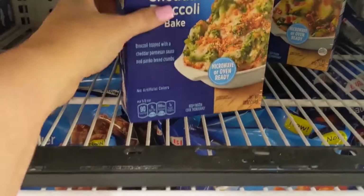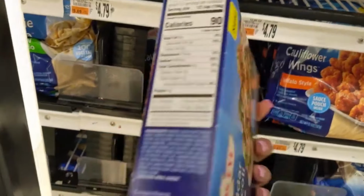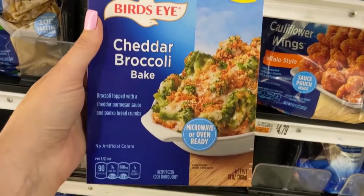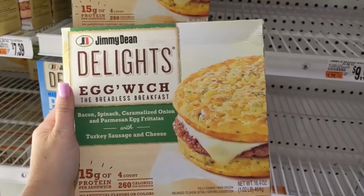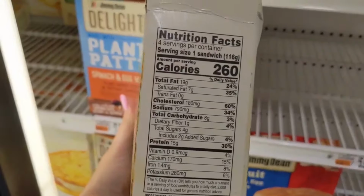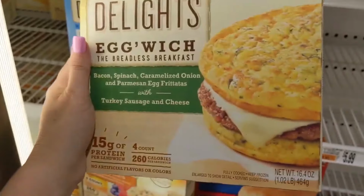Okay, here's another great one. It's only 4 net carbs for the serving size with that delicious cheddar broccoli bake. It looks amazing. And we use these for lunches, sometimes for dinners too. The Jimmy Dean sandwiches, they're only 7 net carbs per sandwich. They taste amazing. Real Good is another option too if you want keto breakfasts.